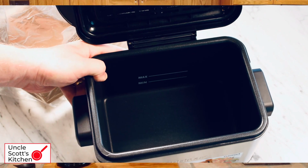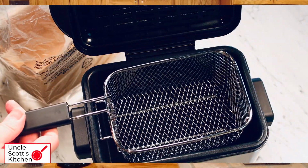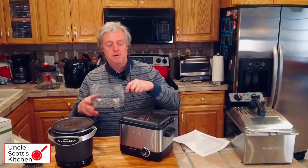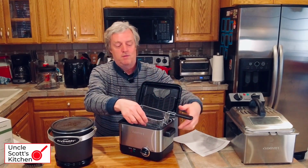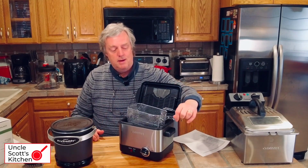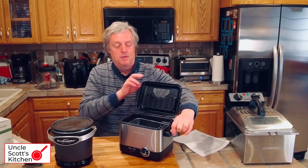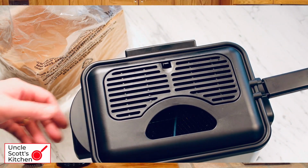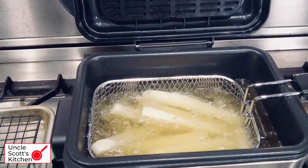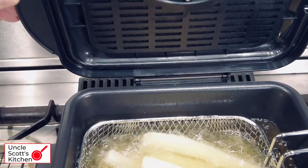The Cuisinart comes with a basket. Now this is an actual frying basket. It fits nicely in these. You can rest it on the lip here, and if you put food in here and lower it down into your oil, it also fits in these two grooves here. And what that's important for is that you can close this lid while you're cooking.